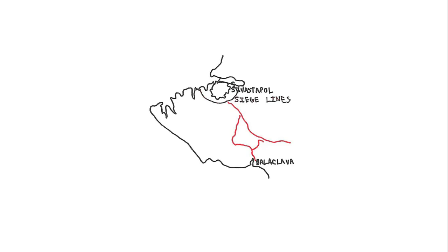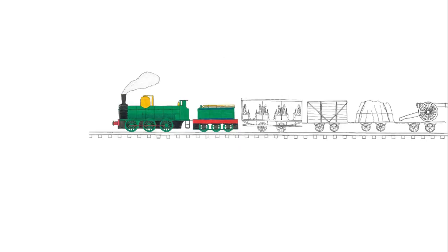The 1850s also saw the first uses of railways in warfare. In 1854, British troops in the Crimea built a new railway for the purposes of rapidly moving supplies and reinforcements from the main supply port at Balaclava to their siege lines outside Sevastopol. The rapid supply proved a godsend for the troops stuck in the trenches.